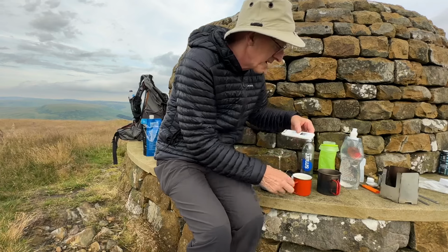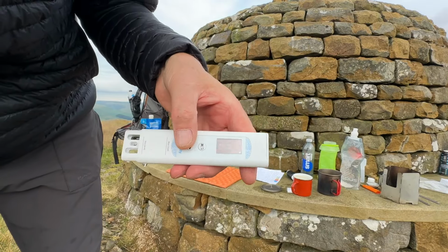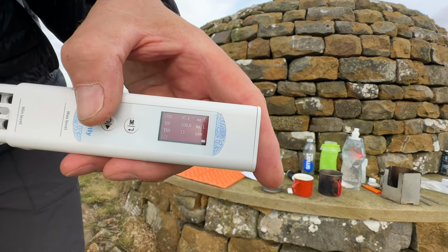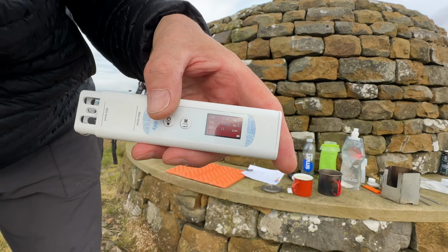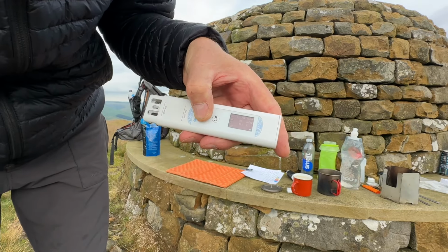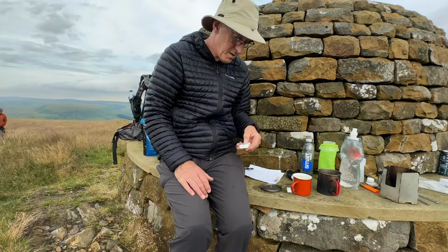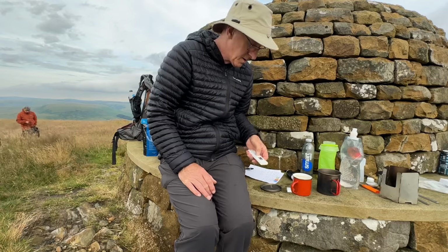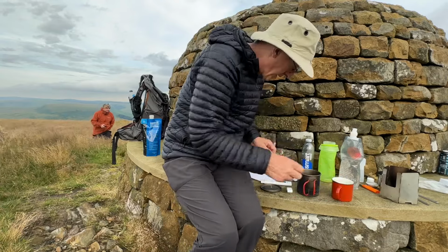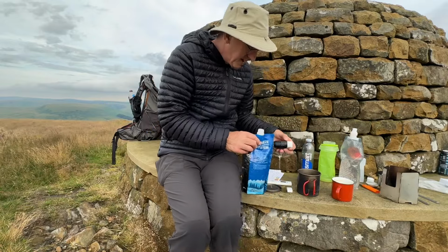Ooh, yep, look, that's come up poor. That's actually a bright red reading, that is. So if we press this one, there's our readings for the poor. That's got bacteria, viruses and everything in it. So what I'm going to do, we'll throw that away. In this other cup, we're going to filter the water and see if it makes a difference.